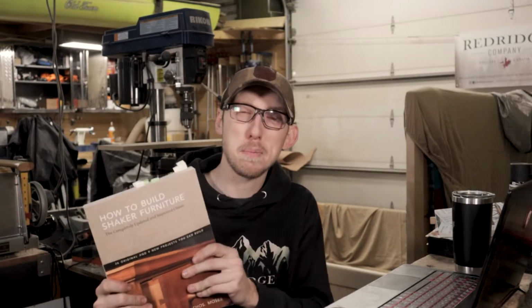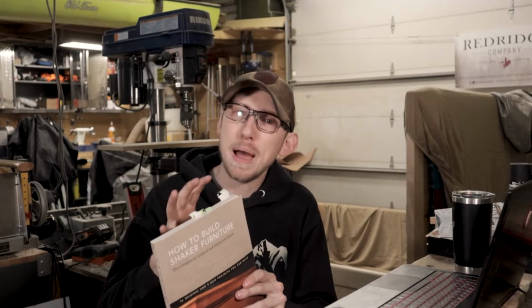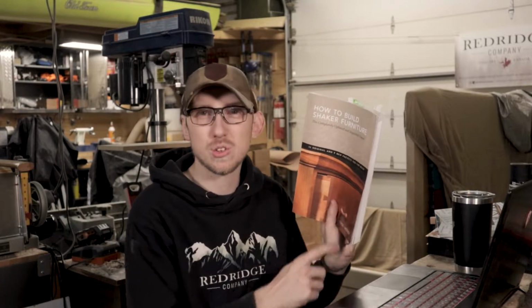Another really good one is How to Build Shaker Furniture. Again, this one's been a massive influence because the whole front section is talking about how the Shakers actually went about building their furniture, and different tools that you'll need. And then the back end is a whole bunch of fairly approachable projects. A lot of the projects in here are also in that other Shaker book I talked about before, so you don't really need both, but this one has a whole lot of really good information in the front side that will really help you if you're just getting started into woodworking or you're wanting to explore the Shaker style a little bit more.